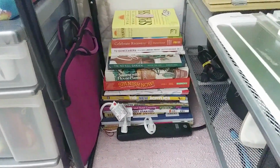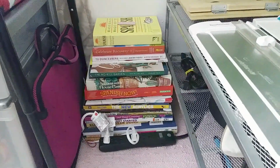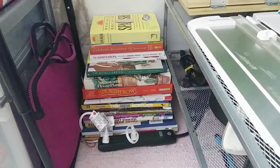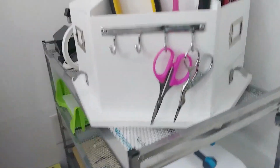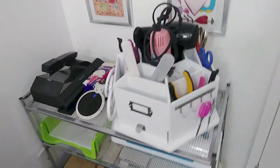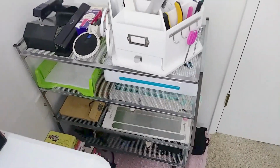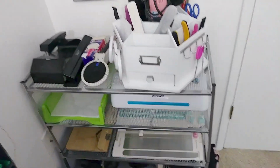It probably won't stay here forever. I am going to reorganize and clean out the storage closet that's right here behind my craft room as well, and so it will probably go on those shelves there. And so then I reorganized everything here on top of these shelves that are right adjacent to my desk. And so I basically cleaned out anything here that I didn't need, and whatever I kept, I made it visible and made sure it wasn't inside of anything.